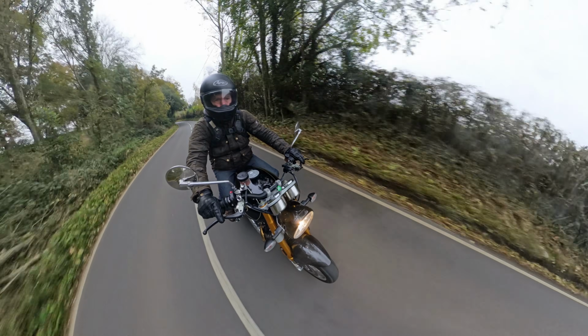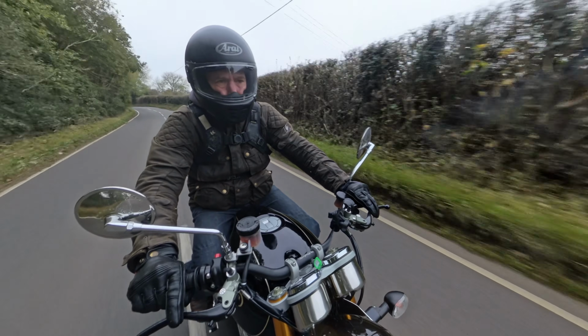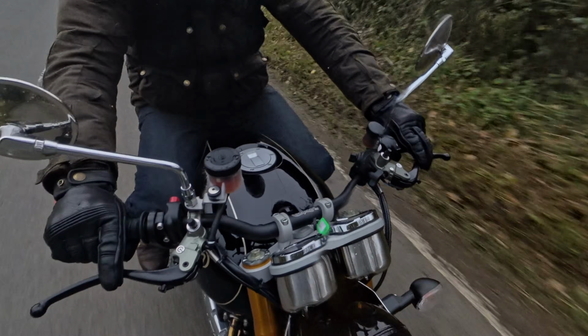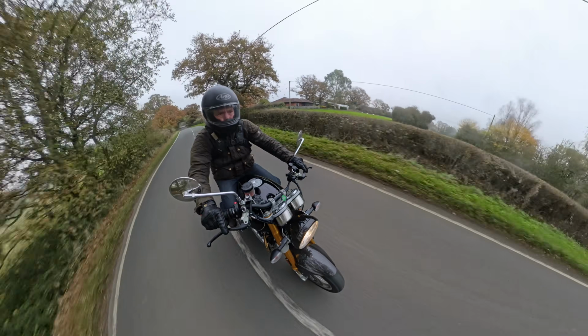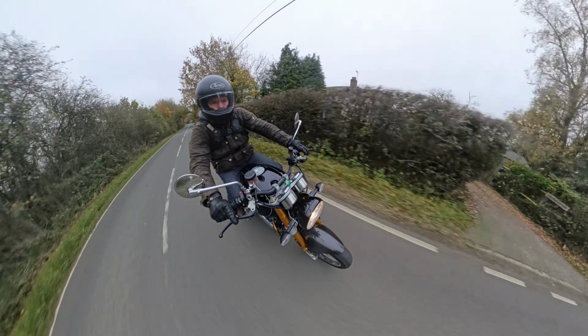I found myself mainly using the mid-range power on the bike. I did wind it up a fair bit actually to feel what it was like, but it didn't really add to my experience. Also, I feel like it goes a bit flat up top. Not loads, but it is noticeable. Engine doesn't really like to be lugged either, so it does need to be in the right gear.